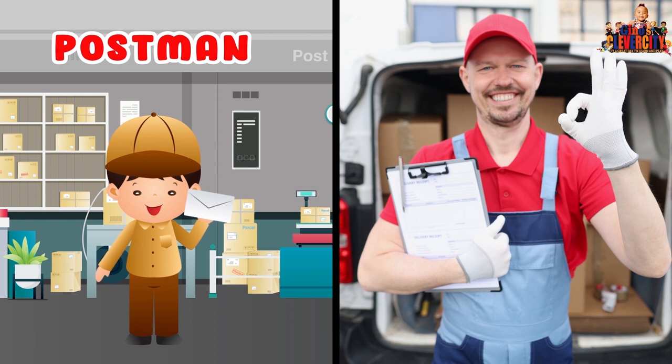Postman. A postman is an important member of society. The postman is a very responsible person. He has to do his work very carefully. The postman's job is to collect and deliver letters and parcels, also known as mail, to houses and businesses.